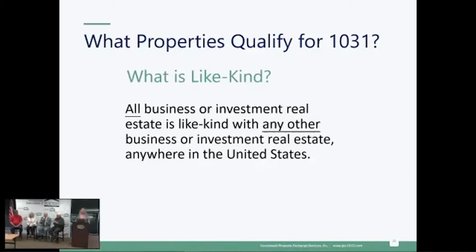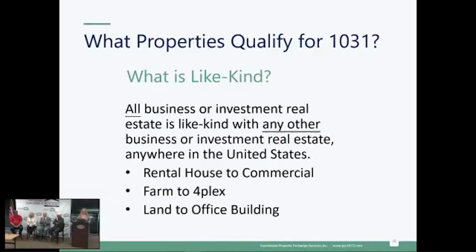So you can sell residential and buy commercial, buy farmland, buy mineral rights, buy conservation easements. All of that is considered to be like kind, also anywhere in the country. Sell in California, buy in another state, you're still deferring both state and federal taxes. So there's a huge advantage to it. It's much more flexible than you think in terms of what you can buy in replacement.